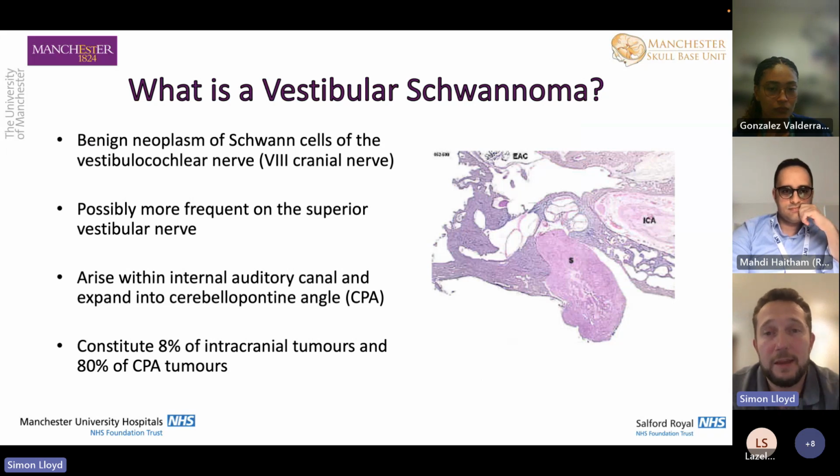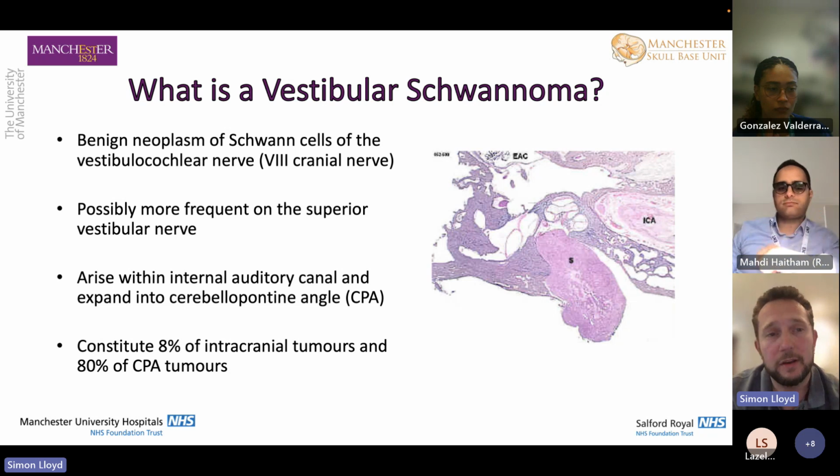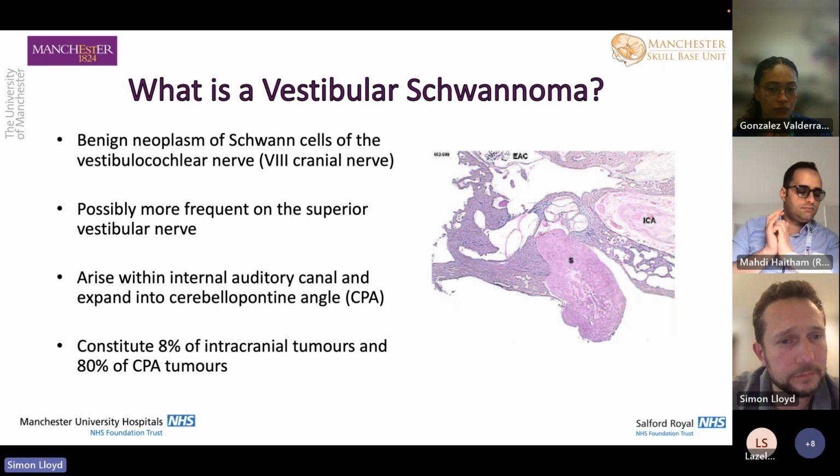So you'll probably all be pretty familiar with what vestibular schwannomas are. The name gives it away. It's a tumour that arises from the vestibular nerve, either the superior or the inferior. It's said that the superior vestibular nerve is the more common of the two nerves that it arises from. And they arise from the sheath of the nerve and not from the nerve itself. So it's not a neuroma, it's a schwannoma. And they're the commonest pathology that we see in the cerebellopontine angle, making up 90% of pathology in that area.